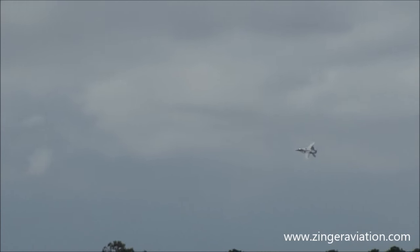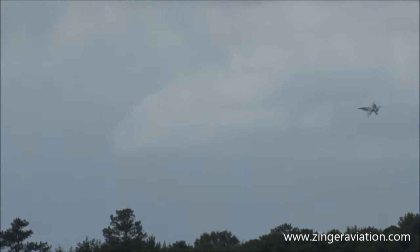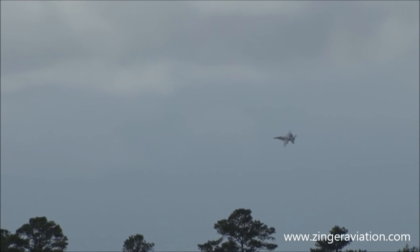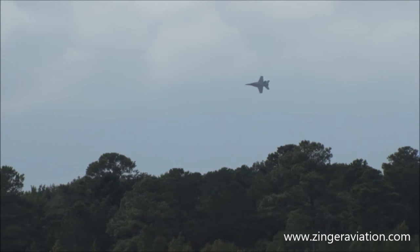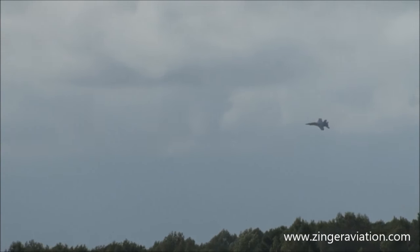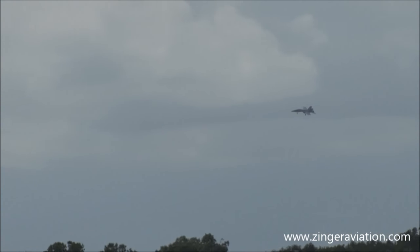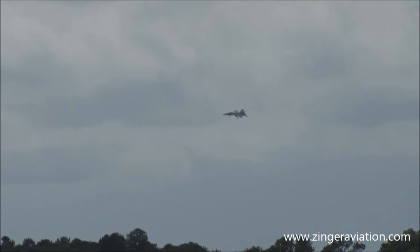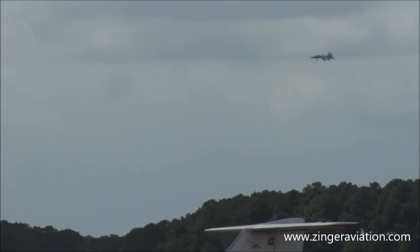They do a high G turn coming around at 350 or 400 miles per hour, slow down to 275, lower the landing gear and flaps, and now we're going to listen in to what it sounds like as they approach the carrier deck, with the talk between the landing signal officer, paddles, and the flight crew aboard the Super Hornet. Let's listen in.